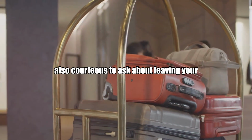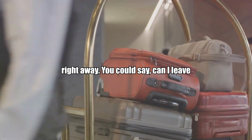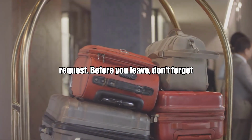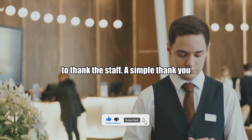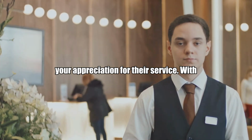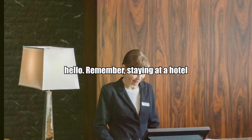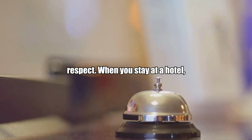It's also courteous to ask about leaving your luggage if you're not leaving the area right away. You could say, "Can I leave my bags here for a few hours?" Most hotels are happy to accommodate this request. Before you leave, don't forget to thank the staff. A simple, "Thank you for your help," goes a long way in showing your appreciation for their service. With these phrases, you can wave goodbye to the hotel as effortlessly as you said hello. Remember, staying at a hotel is not just about comfort, but also respect.